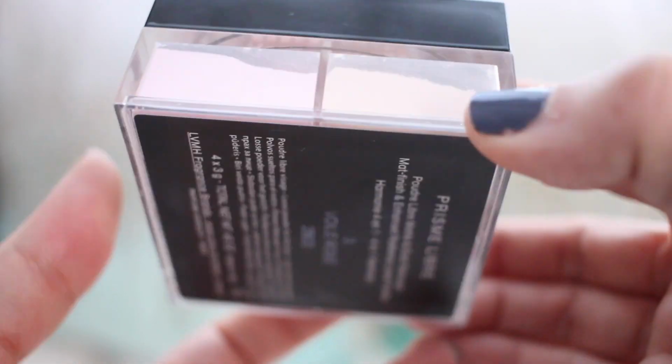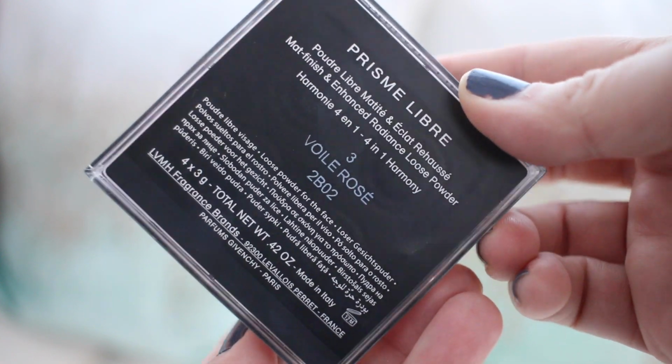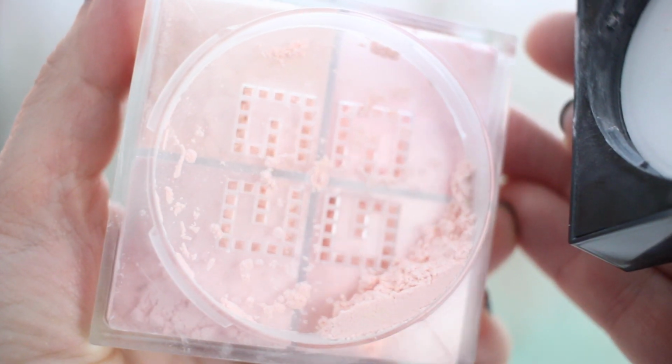So my very first favorite is a setting powder from Givenchy. And this is the Prisme Libre in number 3, which is the pink powder. This is the one that I have really been enjoying for setting my concealer. I feel like it works really well. I use a very little amount of the powder and it doesn't crease on me. It makes my concealer stay put all day long.